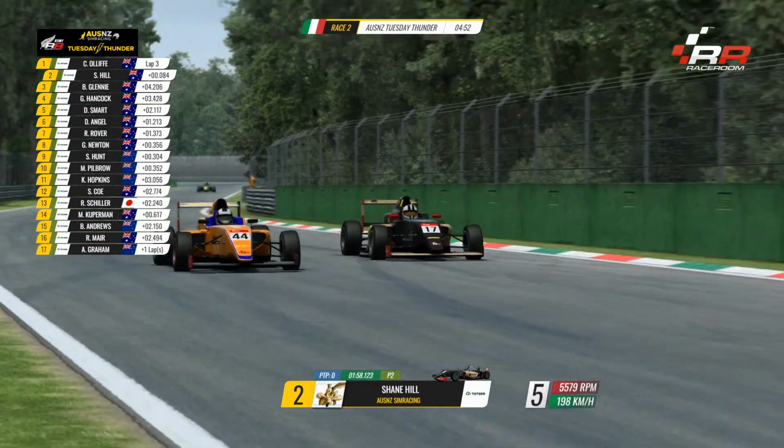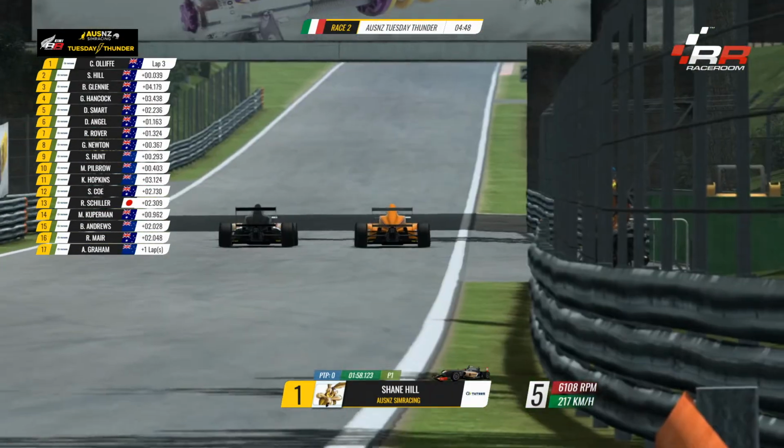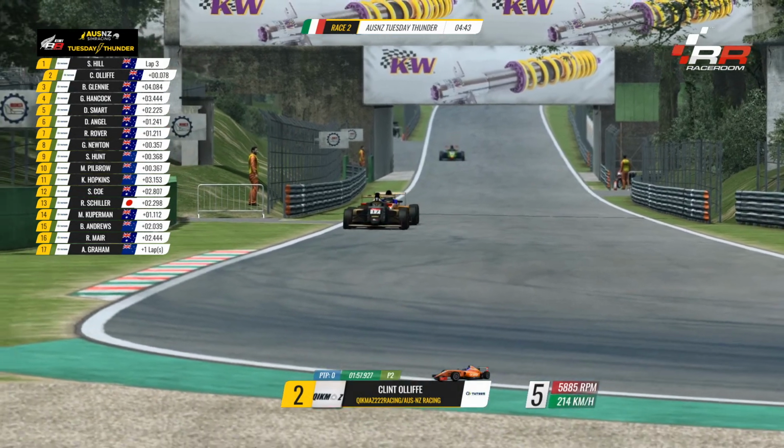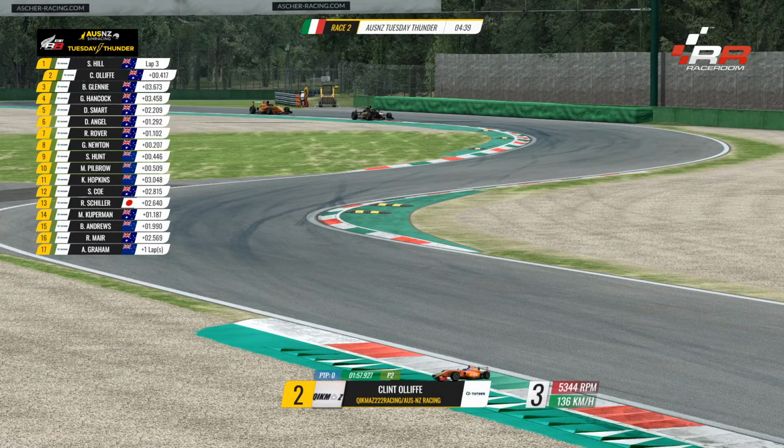Hill having another look at Olaf as we head down the back of the track. See, whoever wins this is going to be a deserved winner because they've swapped positions so many times so far. Hill to the lead now.